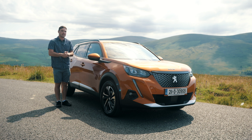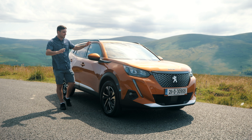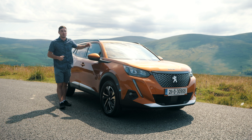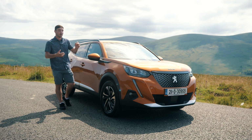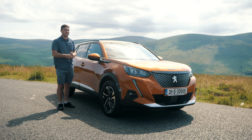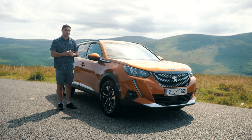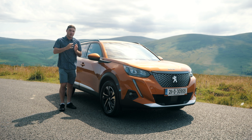But what I will say is Peugeots have come on leaps and bounds. I will openly admit this is the first new Peugeot I've been in for a couple of years, and I am impressed. It's been absolutely glorious to drive. It's very easy to live with, and I really think that little 1.2 litre 3-cylinder engine is a bit of a gem.